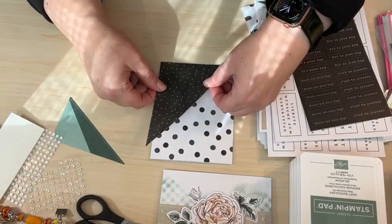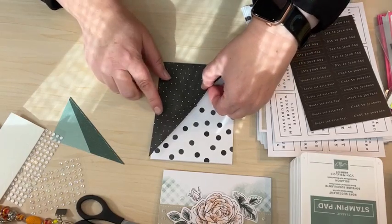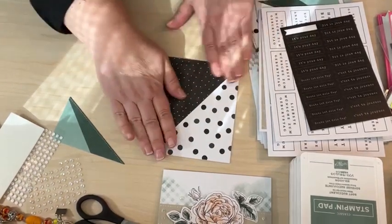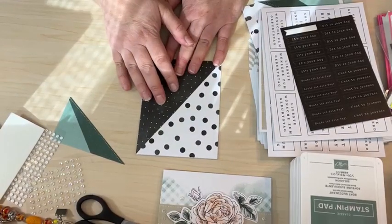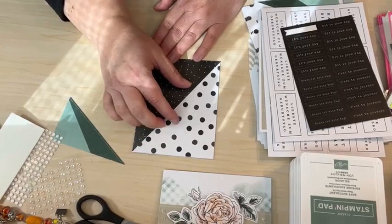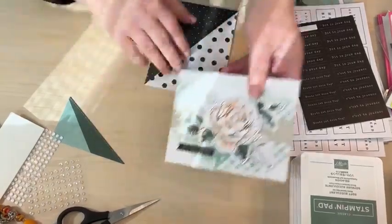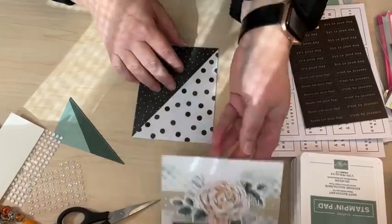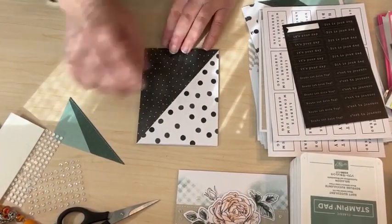So we're gonna put this up here. We're going all the way to the edge of our card base. There we go. I mean, I could see how it would be cute to make some of the cards just like this. Put a nice tag here in the middle. You could even mix and match, take one of these flowers here, put the flower right there in the middle, and I think that would look really cute. There are definitely some options here of what you could do.